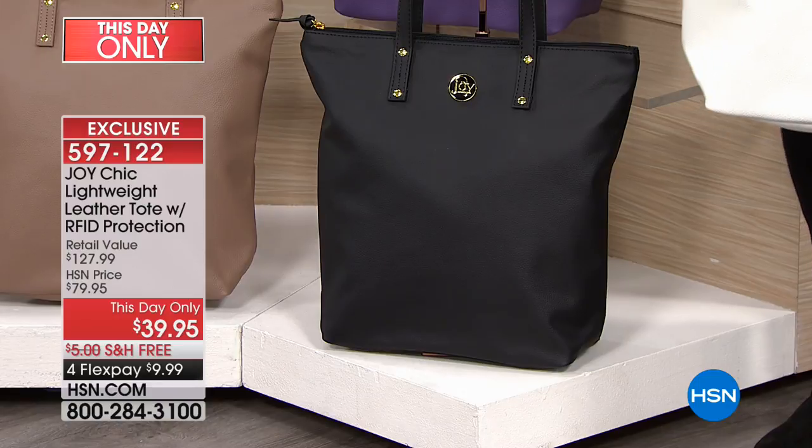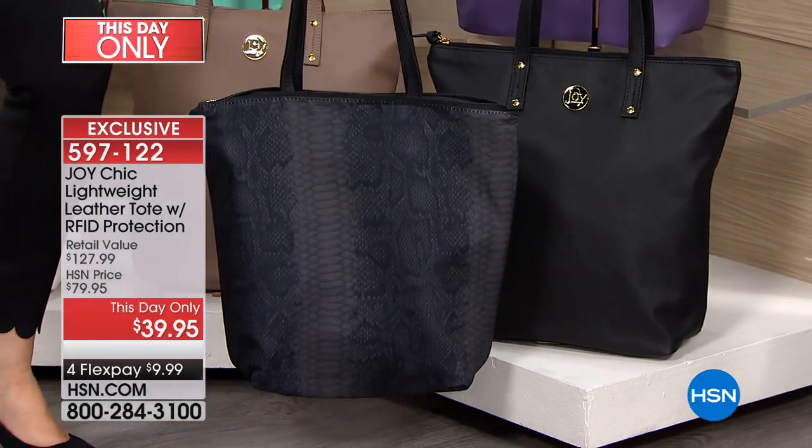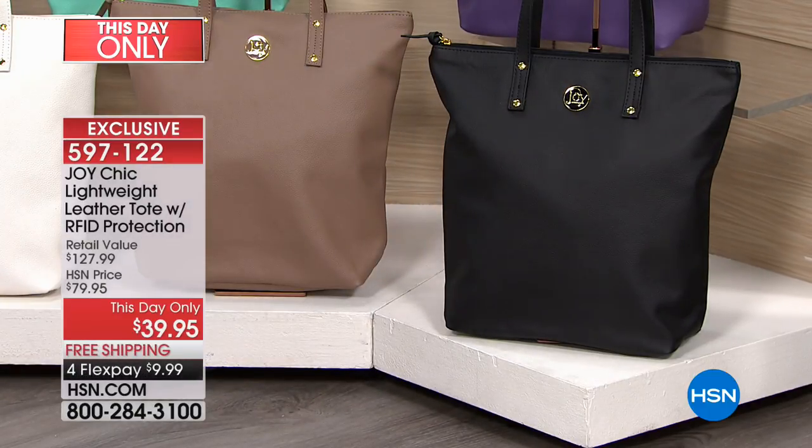Okay, we're going to do this. Here we go. I want to show the lining with that. Look how cool that is. That's dynamite. You see it? Oh, my gosh, gals. Are you getting so excited? It's almost like getting two bags in one.